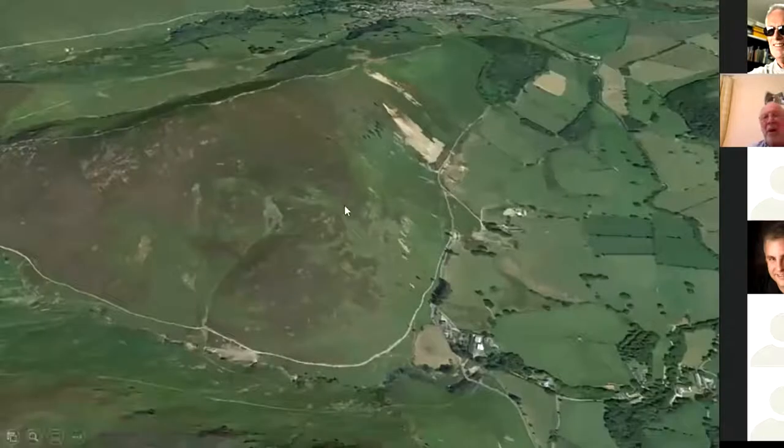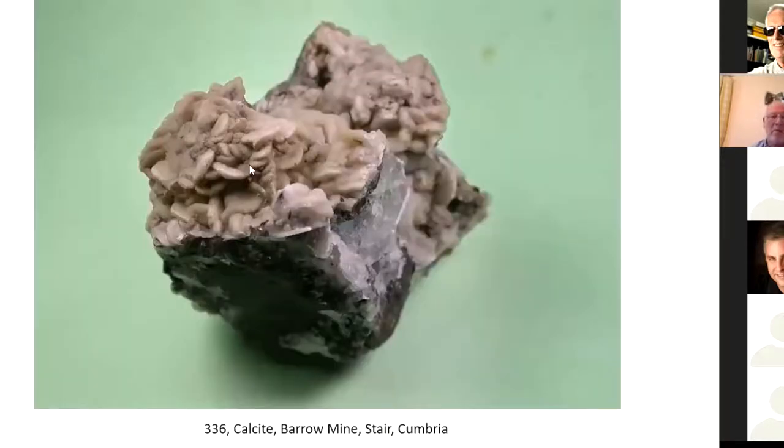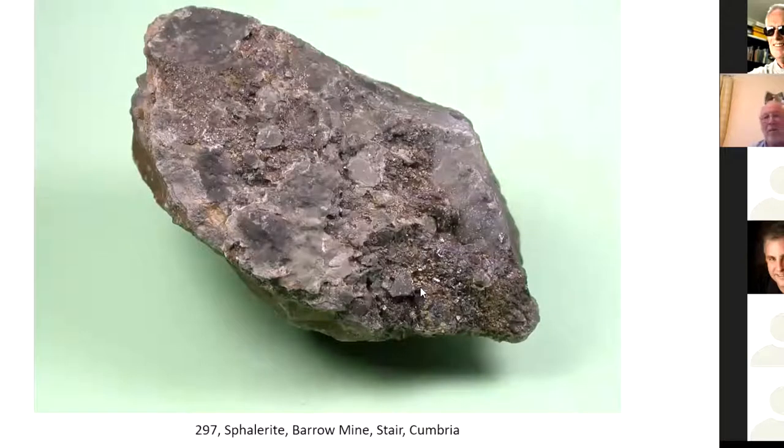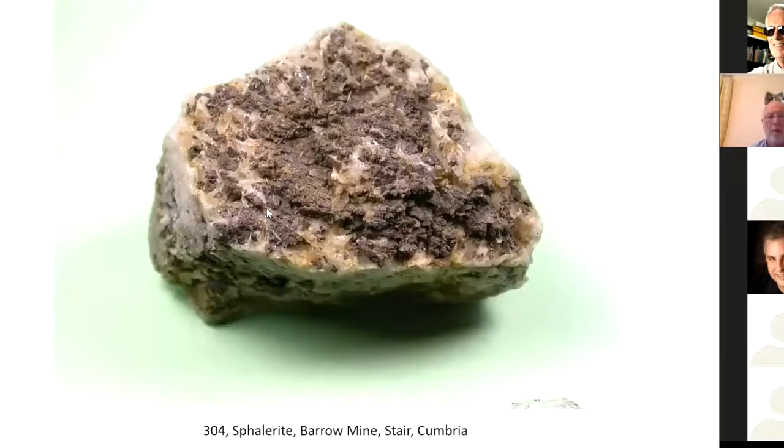The other mine, Barrel Mine, is a big mine. This is a big area, but very little on it. It's mainly primary minerals, and you get mainly just iron and a little bit of lead. So that's the Barrel Mine dump, and you get calcite, quartz, one of the main things you get in there, sphalerite, not very good, but I thought I'd put it in just to show what it's like. Sphalerite again.